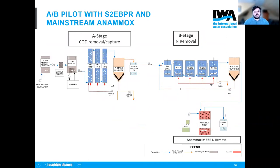To introduce what I want to share about, I'll show you the schematic of a pilot system we ran at HRSD for about 3 years.